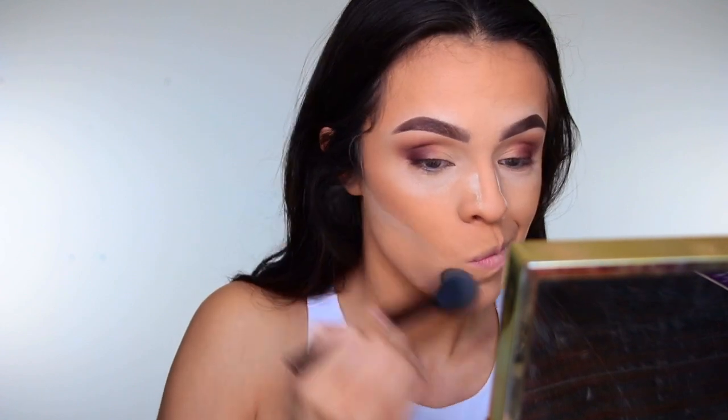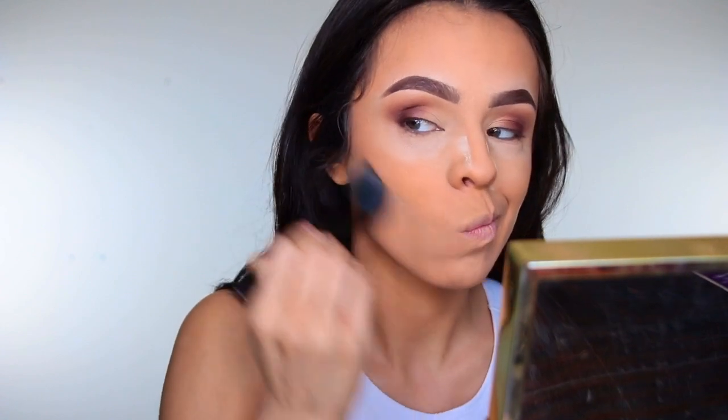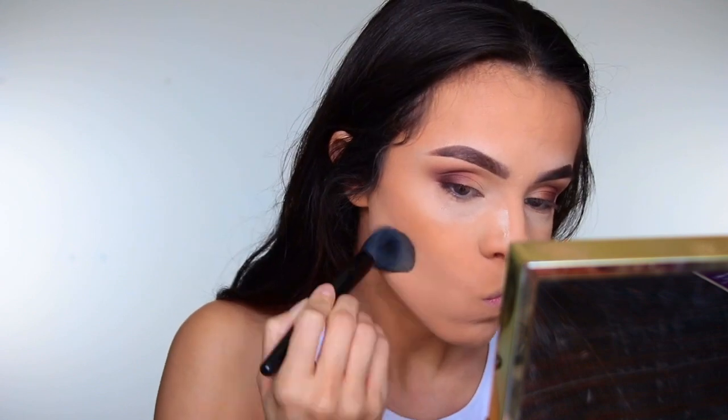Alright, so I'm going to wipe off all of this baking because this has been here for a little bit. Okay, so I really want to put on my highlight. Where is it? I'm going out of order because I haven't finished my eyes, but I have the beautiful Emrizy palette.